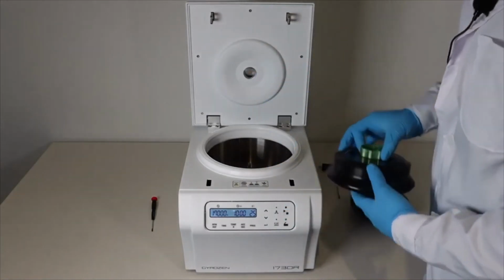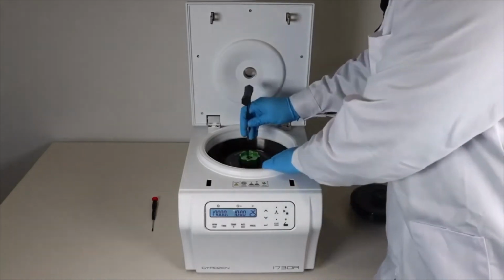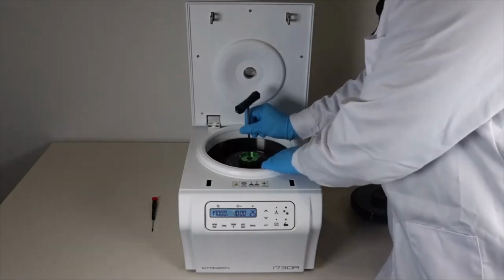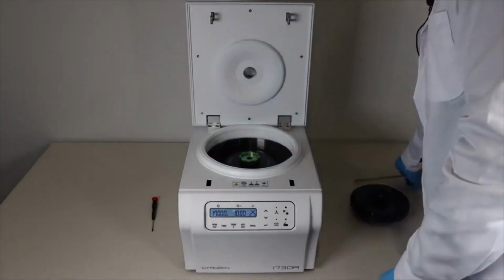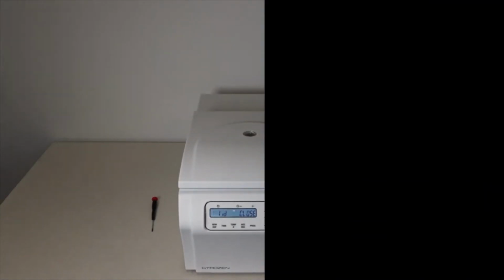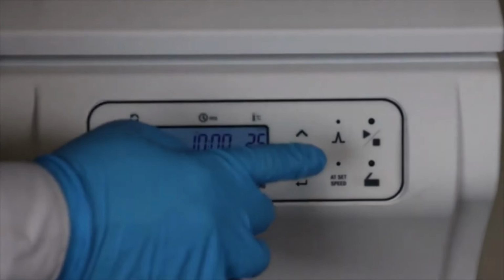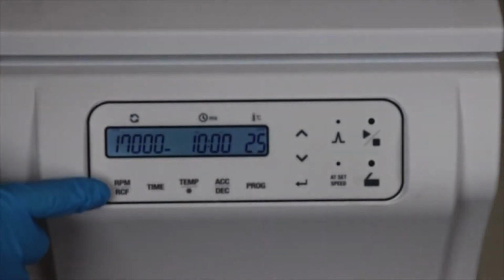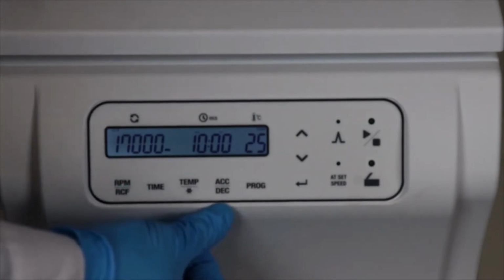For operation, you put the loaded rotor into the instrument and lock the rotor with the T-wrench. For the parameter settings, you can use the up and down keys to set the RPM or the RCF, time, temperature, acceleration and deceleration rate.